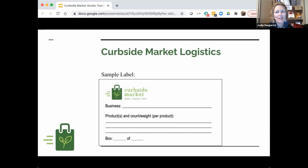Depending on your market and coordinator, you may have some left over from last year. We'll try to get them to you in advance of the first market, but it may be us literally handing you the labels at the first market and doing the best we can for logistics, but we'll work all those out in all of our markets.